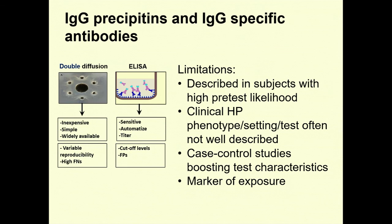So let me jump in briefly here about the serology in hypersensitivity pneumonitis, which is very commonly done. IgG precipitins refers to a qualitative test, and antigen-specific antibodies is a quantitative test. With the first one, the IgG precipitins, you're using double diffusion. Commonly, that's the most common method. And the problem with this method is that even though it's inexpensive and simple to use, it is not really reproducible, and it's associated with a lot of false negatives.